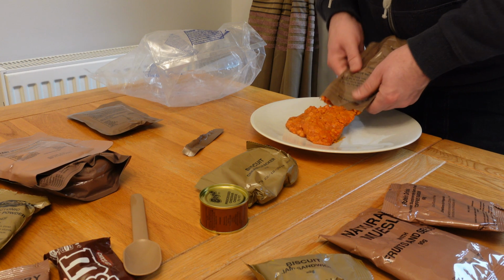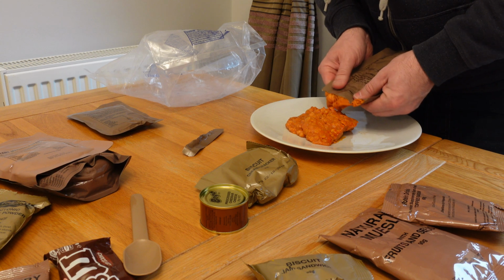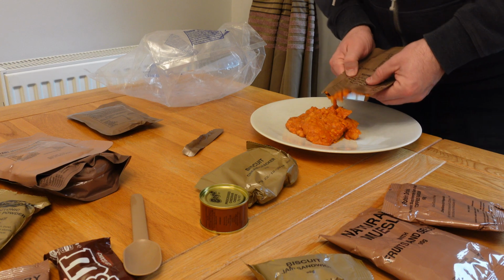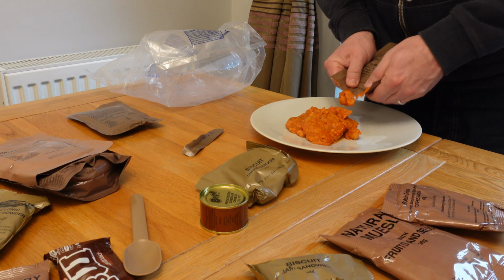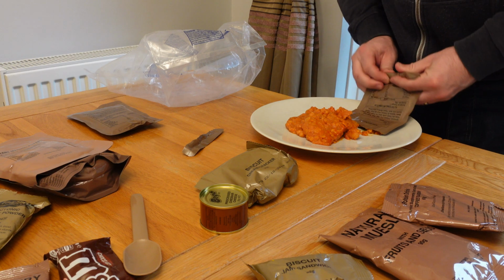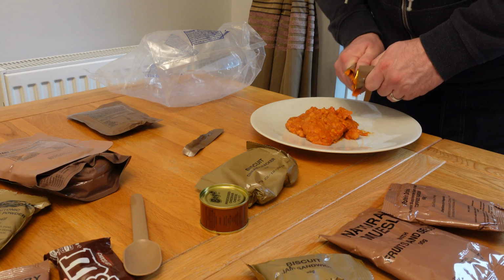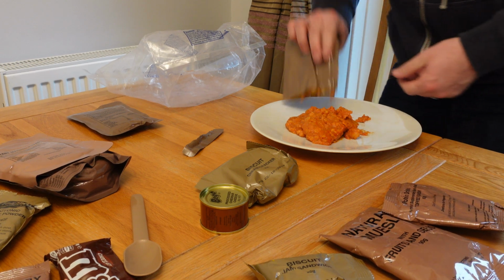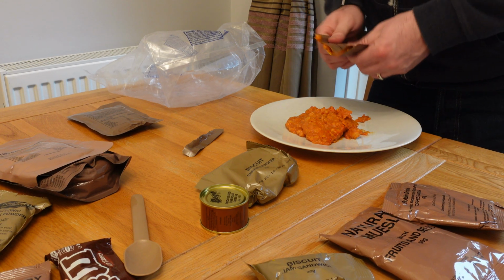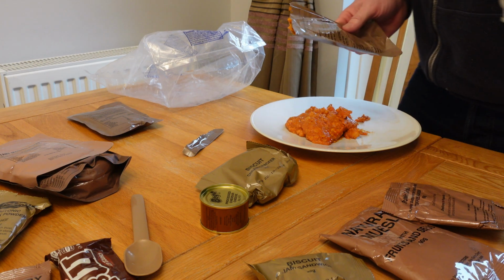Now I'm a bit of a curry man. I used to work for an Indian airline. I worked for them for nearly 15 years, so I know a good curry. And there's plenty of bad ones, let me tell you, or average ones, I think would be fair. This smells the part. You know, MREs always look a bit grim when they come out, but let's chuck that into the microwave and see what it comes back out like.